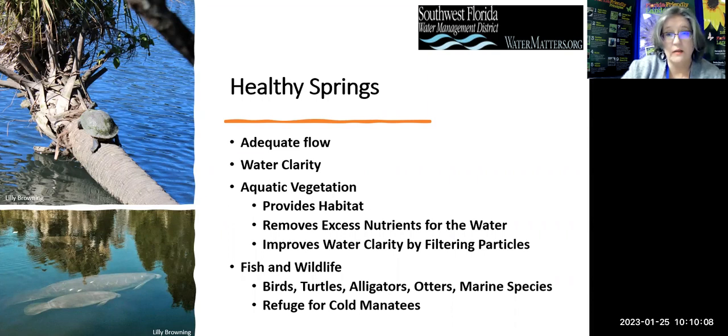You need water clarity. When we think of springs, we think of them being crystal clear. That is the sign of a healthy spring. It has to have aquatic vegetation, which fulfills several roles. It provides habitat for many different types of fish and other types of wildlife, and removes nutrients so that there is not too much nutrients. It's a great filtering system, and it also improves that water clarity by filtering out the actual particles that are big enough for us to see that might muck up the water somewhat. What we would call seaweed, even if it's not in the sea, but the aquatic grasses, that's their job. So they help it maintain that crystal clear look. They absorb some extra nutrients that might have gotten into that spring, and they provide habitat.